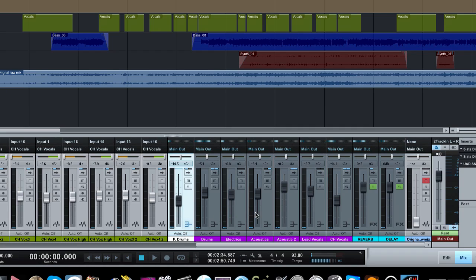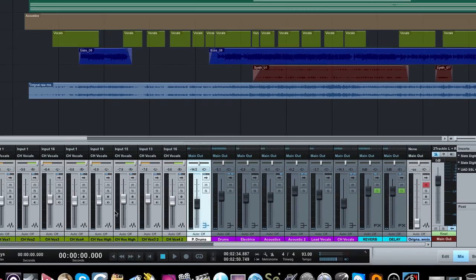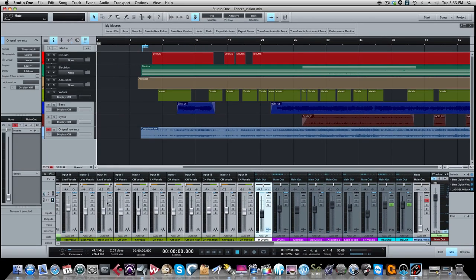So now I can really control my entire song with these 4 or 5 faders here once the individual tracks are all mixed the way I want them in relation to each other, if that makes any sense. So I put everything in folders, I clean up the real estate, I color code everything so things are easy to find and it's easier to navigate.